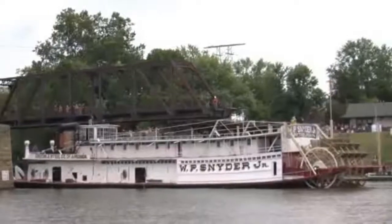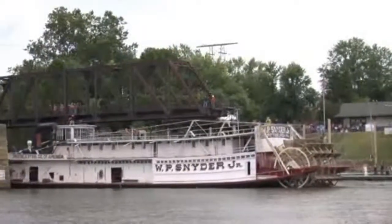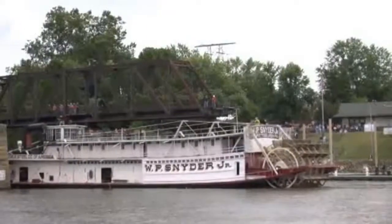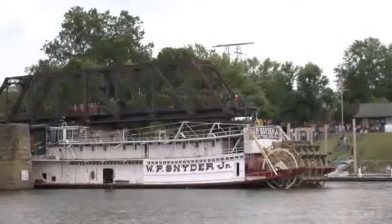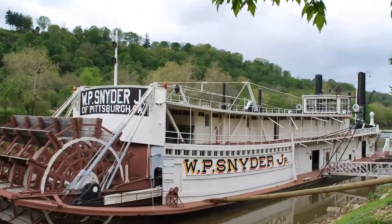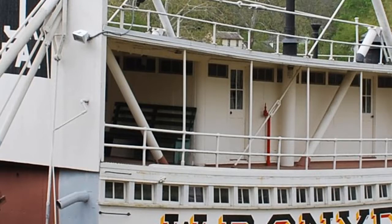W.P. Snyder Jr. is the last surviving stern-wheeler steam-driven towboat on our nation's waterways. Originally built in 1918 by Rees & Sons Company in Pittsburgh, Pennsylvania, the ship is now permanently berthed in the Muskingum River in Marietta, Ohio, where it is undergoing a complex restoration.